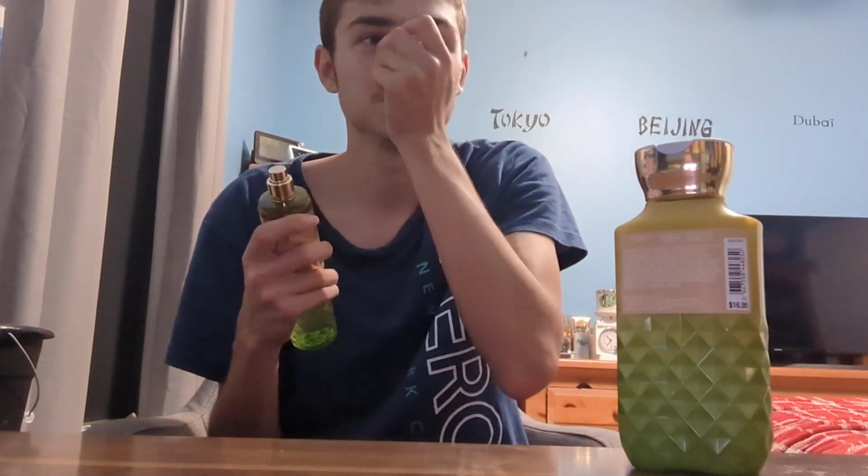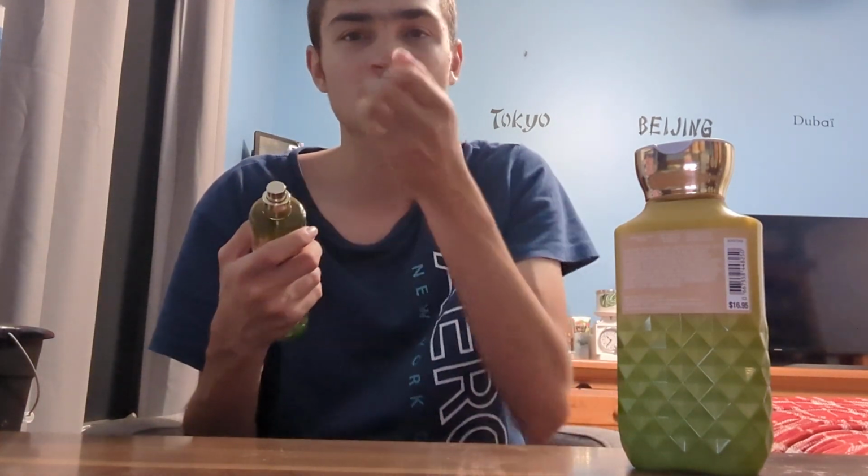I could see myself wearing this around Halloween, because like I said, it's like a warm apple with cinnamon. This would be perfect for Halloween or November. It definitely reminds me of Halloween bonfires.